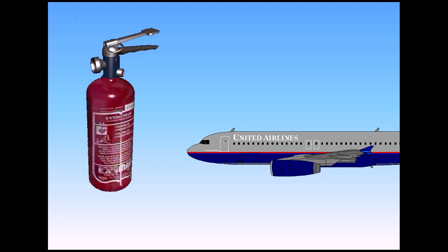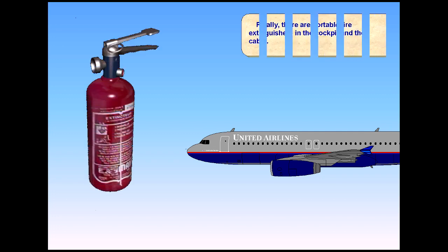Finally, there are portable fire extinguishers in the cockpit and the cabin.